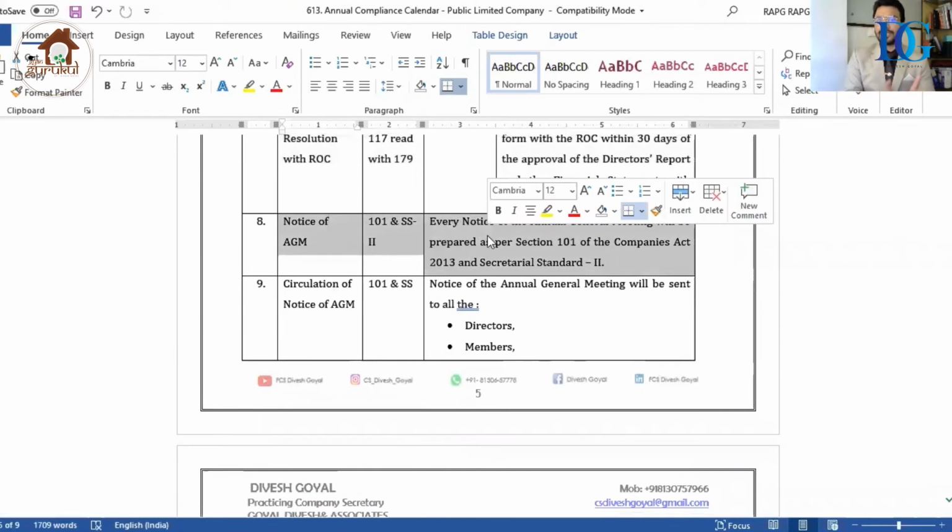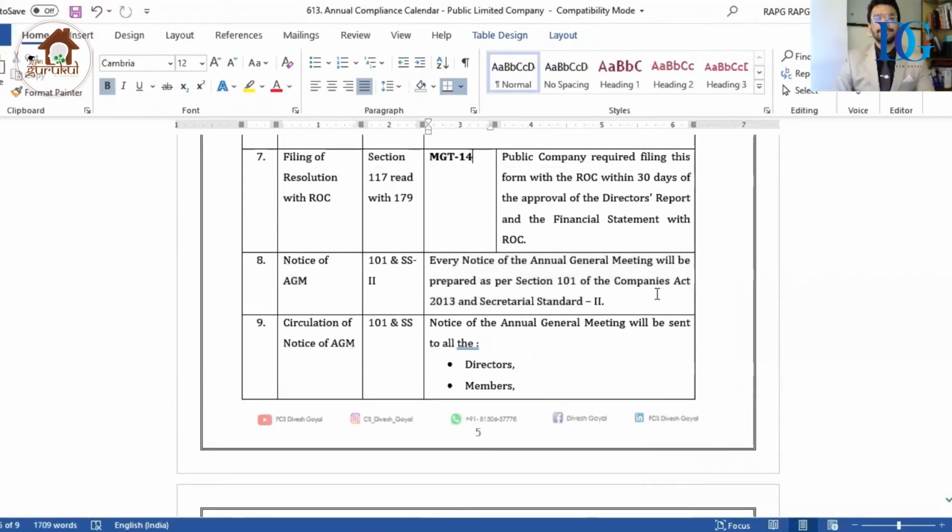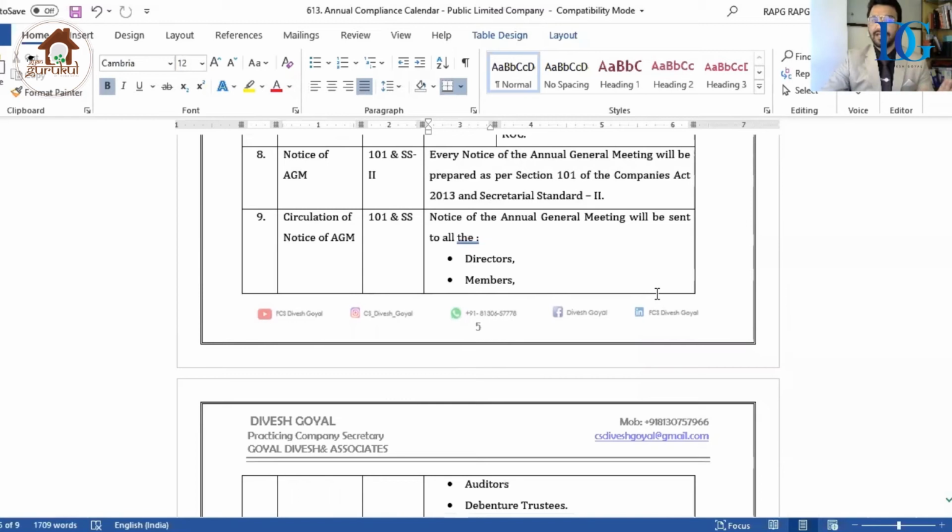Compliance number 8. After finalization of the director's report and financial statement, the company is required to call an annual general meeting of its members as per section 101 read with Secretarial Standard 2. The company has to call the AGM every year.